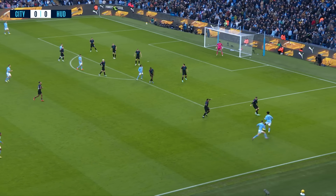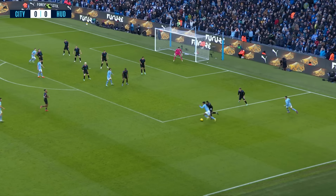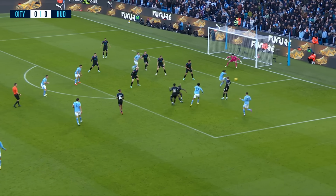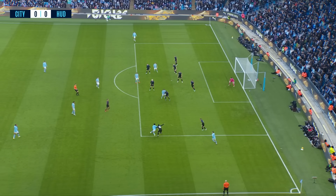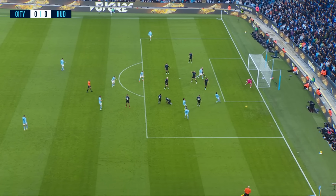Foden onto Bob. Bob in the right wing position. Foden takes a defender away. Bob goes inside, hits the shot, and I think it might have hit Rico Lewis and goes out for a goal kick. I think Lewis is trying to get out of the way. I think in the end he helped it over the line.